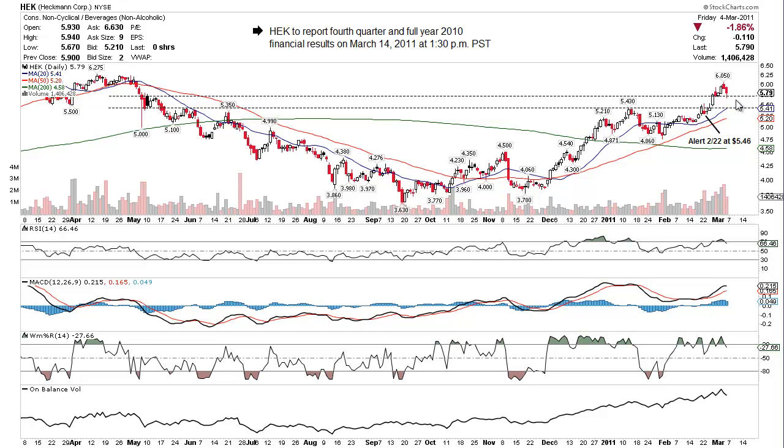So HEK is a winner. Keep it a winner. If it holds this, then look to see whether or not you can lock in extra profits between where it is now, right around 579, and this price right here of 627.5. I don't see it in the short term over the next 7 days prior to the financial results breaking through 627, but I could be wrong.